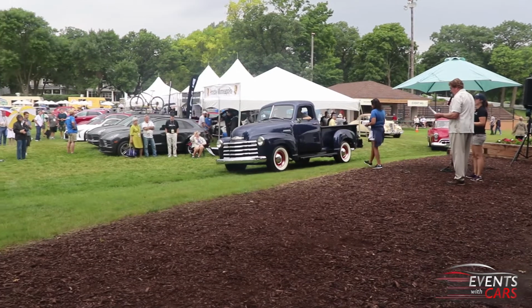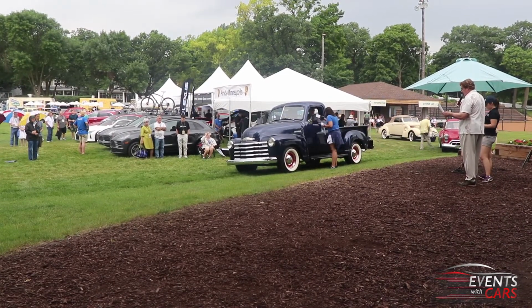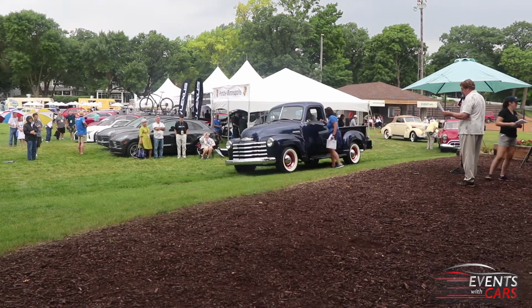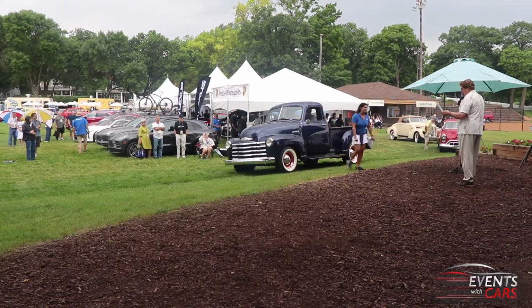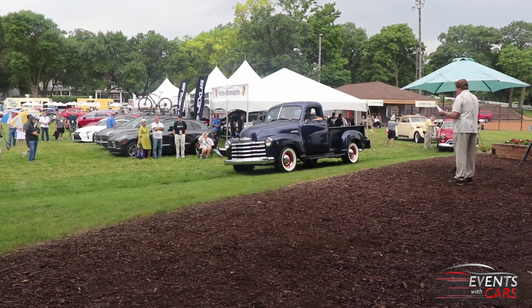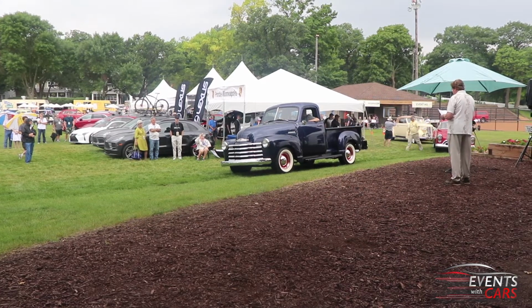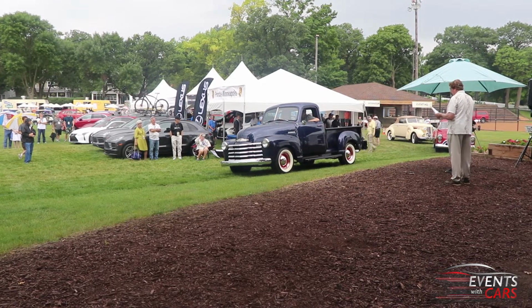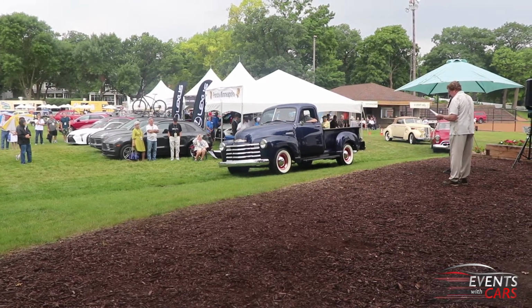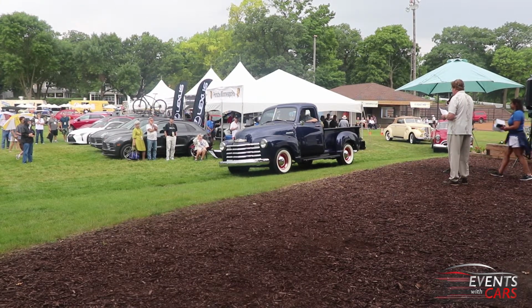Best in class American production, 1949 through 54. This is a 1951 Chevrolet 3100 series pickup. An advanced design, and that was special. For 1951, it's got the rear quarter windows in the back, a short bed step side with red wheels, the optional chrome bumper and chrome grille, owned by John Sexter from Minnetonka, Minnesota.